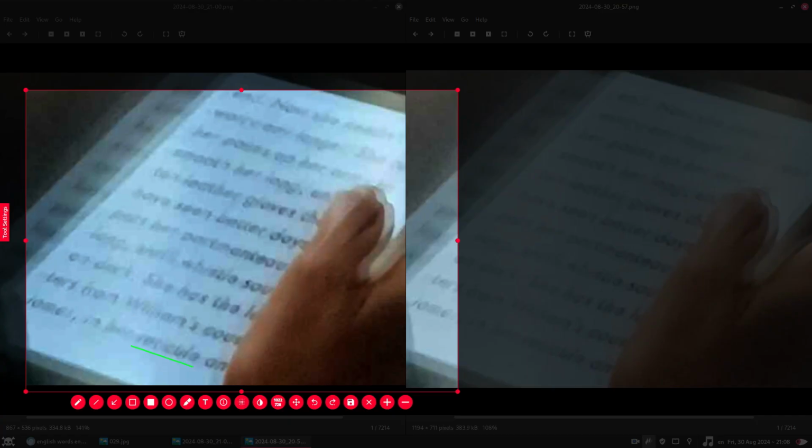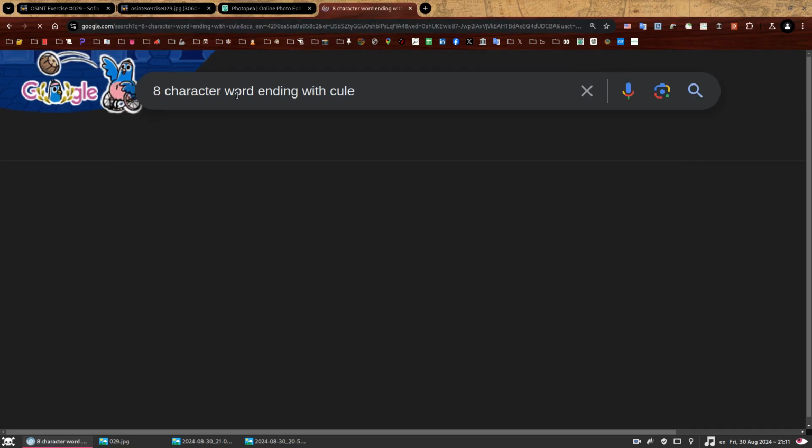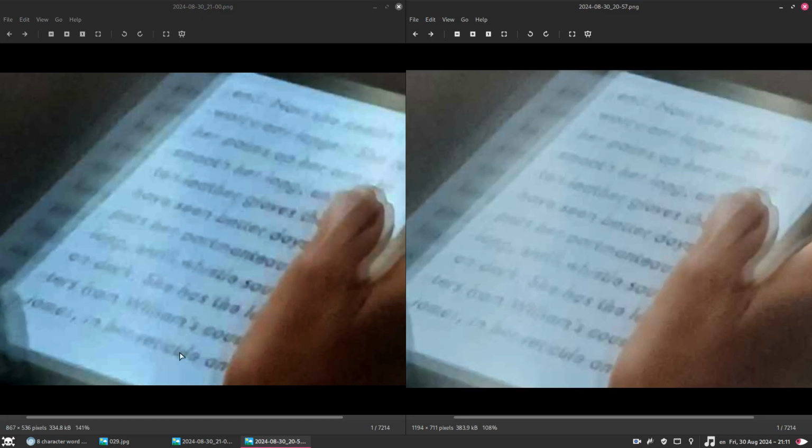So let's search for that as well. And we're going to put something like 8-character word ending in Q. Brilliant. We have 2 of them that start with an R, reticule and ridicule. But remember, we know that this word will have a T in it. Therefore, the word we're looking for is reticule. And let's look at it again. It does say reticule. Great. So we have 2 unusual words, portmanteau and reticule.